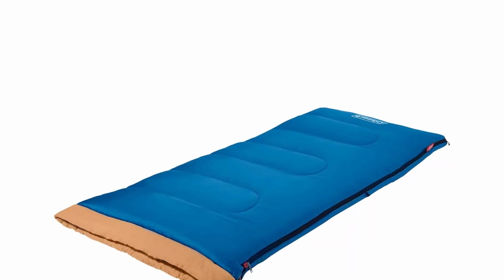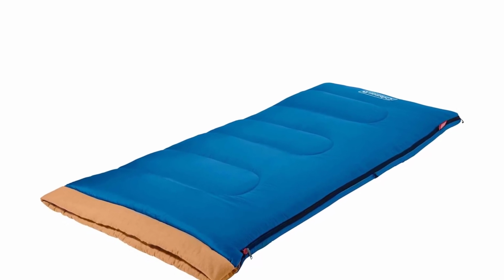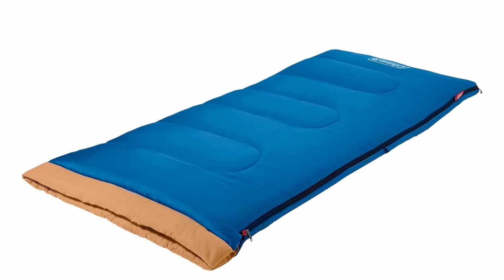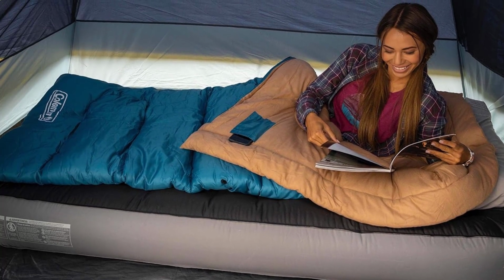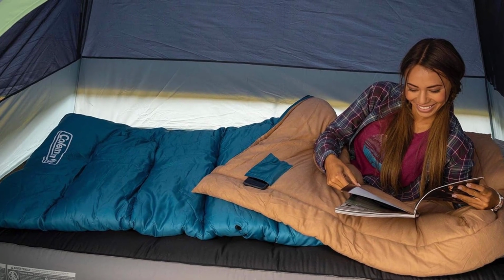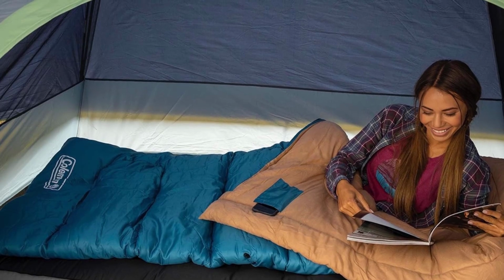At this price point, we weren't expecting greatness from the Coleman Brazos. However, we were pleasantly surprised by the warmth of this bag when we used it on a few chilly nights in Bryce Canyon National Park. It earned an above-average rating in our warmth testing, outscoring a few other bags in this metric. While we don't recommend it for the truly frigid camp nights, it's got you covered through the normal camping season of late spring, summer, and early fall.